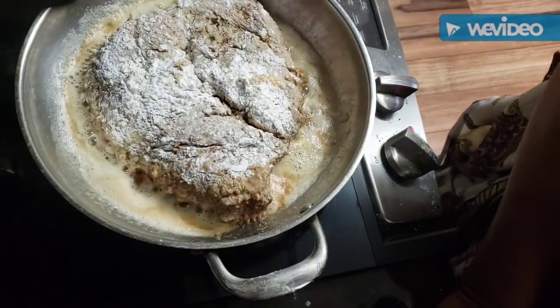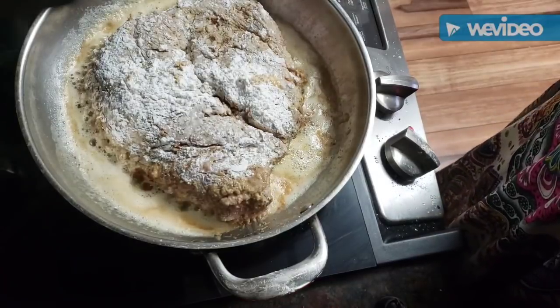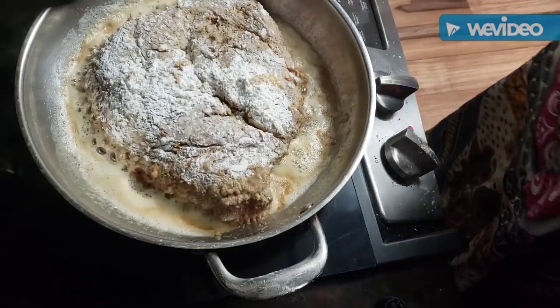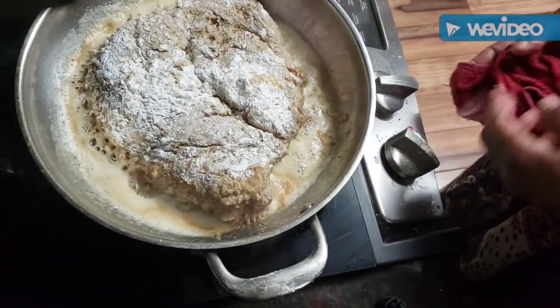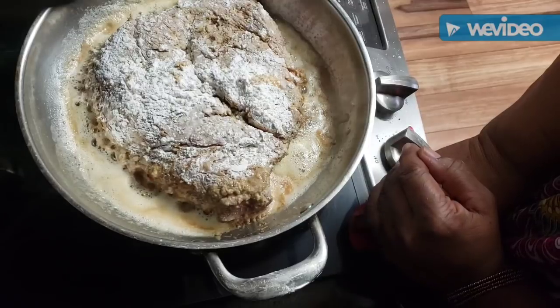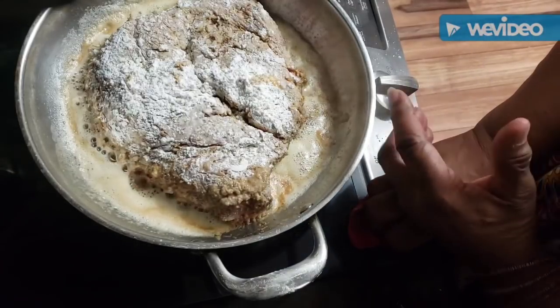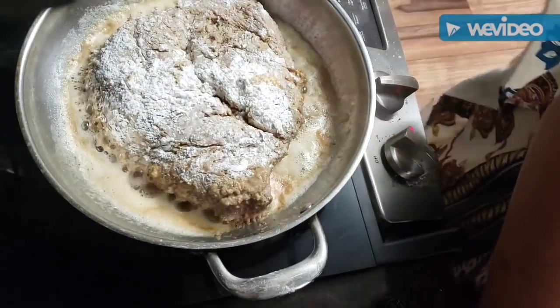Because you want a little texture to those veggies. You don't want them cooked to pieces. At least I don't want mine cooked to pieces. So everything is cooking pretty good, seemingly. And one thing about this loaded pot roast, this is a one dish meal because you got your protein, you got your veggies, and you got your starch all in one pan. Okay, so think about that.